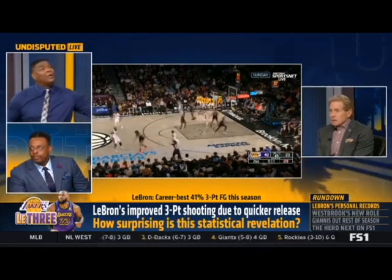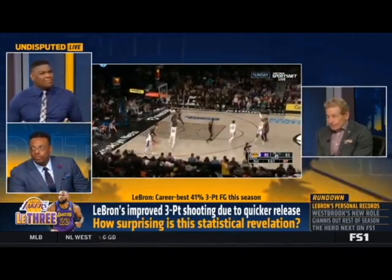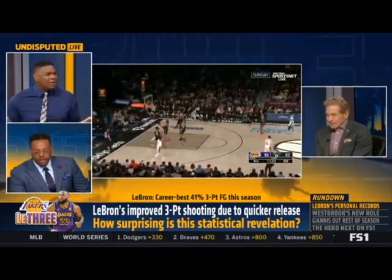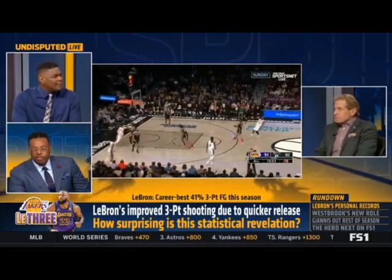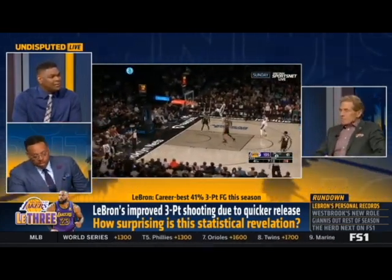If you go back and you look last year, you talk about the Denver series. He couldn't run past me. He just couldn't get past. He couldn't do it. And we're in an era that's more three-point driven. It's been like that for the last 5-6 years. And so he's picked it up in that area.